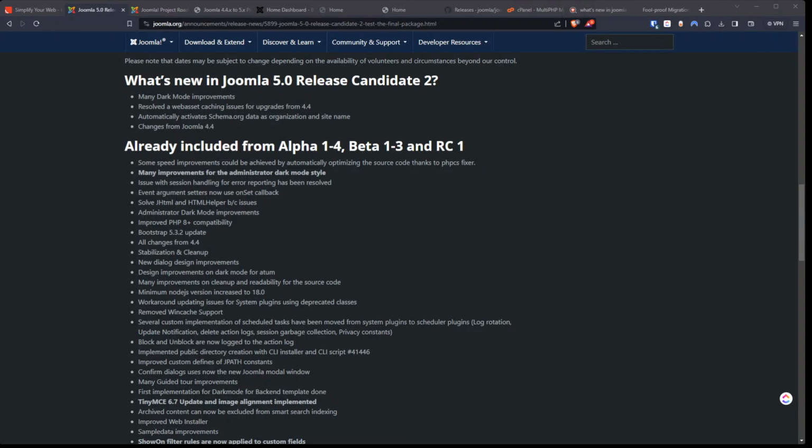All right, so some of these things I don't understand, but there's a lot of technical stuff in the list. But: automatically activate schema.org data as organization and site name. So we looked at this last week when we saw the schema plugins. Schema is just a way to better categorize what your site is, so that search engines know what kind of content you have, so they can serve you up to the audience that's looking for you. Is that fair? In a rich widget kind of way when you are on the search page.